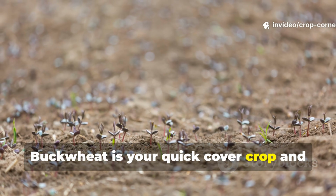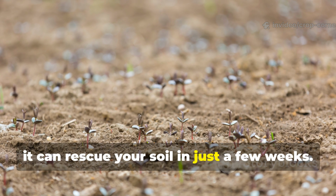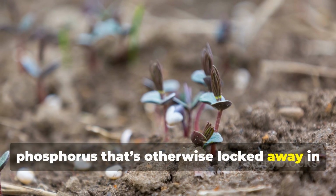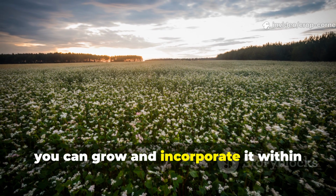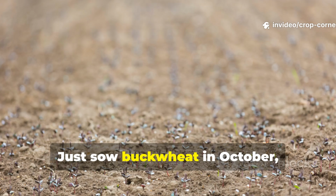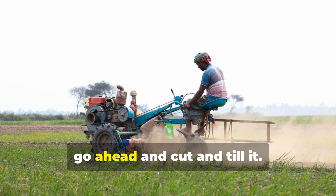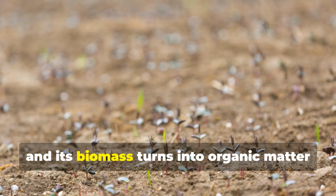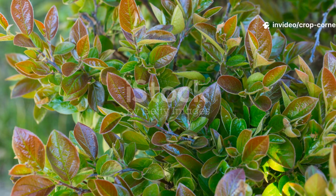Number 4. Buckwheat is your quick cover crop and phosphorus mobilizer. Seriously, it can rescue your soil in just a few weeks. It's especially good at freeing up phosphorus that's otherwise locked away in less available forms. Since it matures so quickly, you can grow and incorporate it within the fall window, even if you're a bit pressed for time. Just sow buckwheat in October, and after 4 to 6 weeks, or before the frost hits, go ahead and cut and till it. Its roots help loosen up the topsoil and its biomass turns into organic matter really fast.